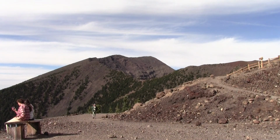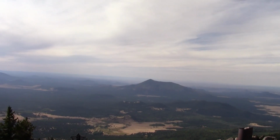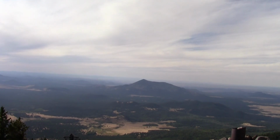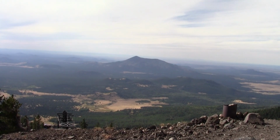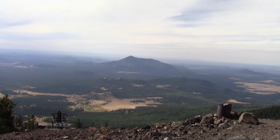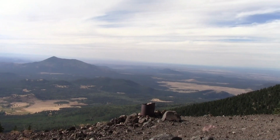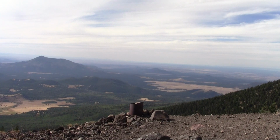Now off to the west we can see quite a few other things too. Let's see just what we have in store here. There's Kendrick Mountain. That is another peak that is very volcanic. In fact, if you look around the area here, you can see a number of small, what we call cinder cones, things that popped up around here in the last few thousand years or so, and they form part of the general topography in the San Francisco Peak volcanic field.